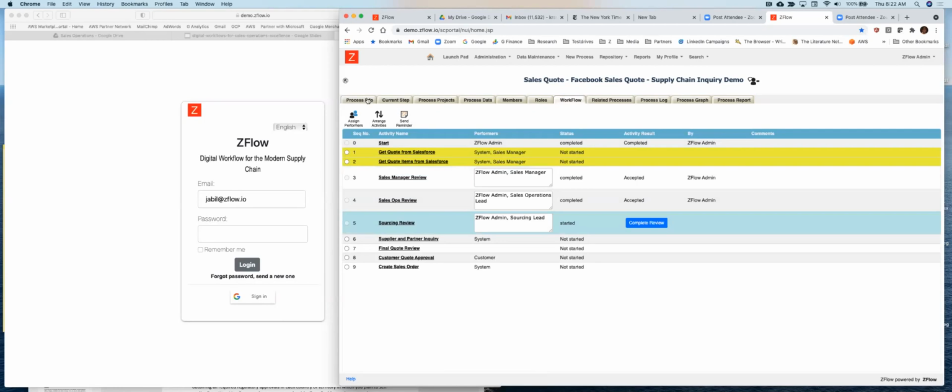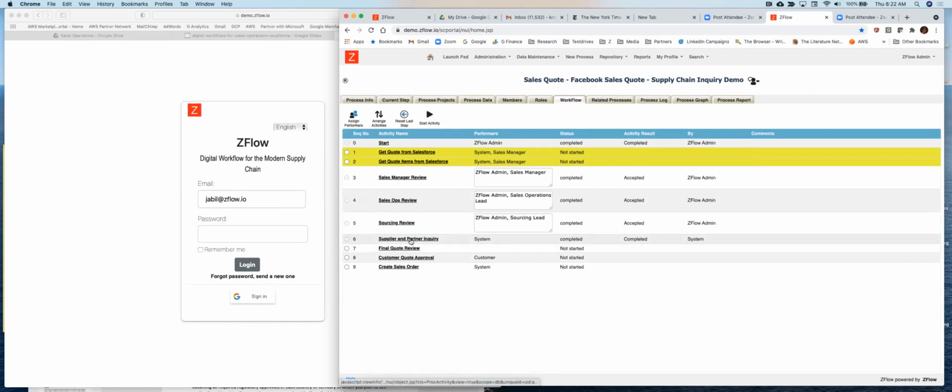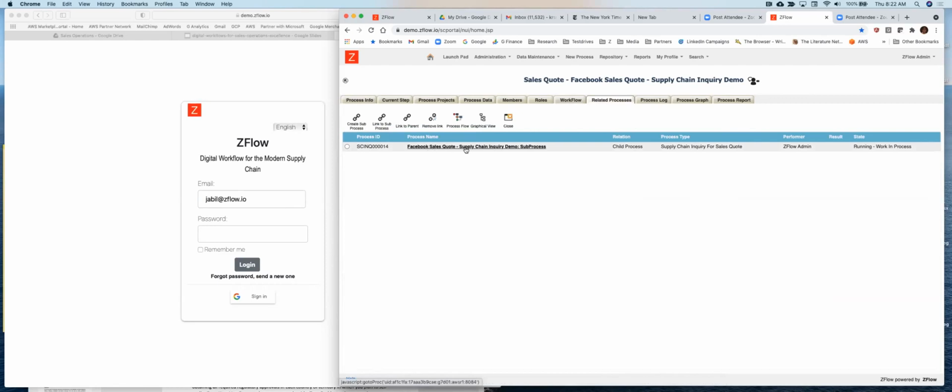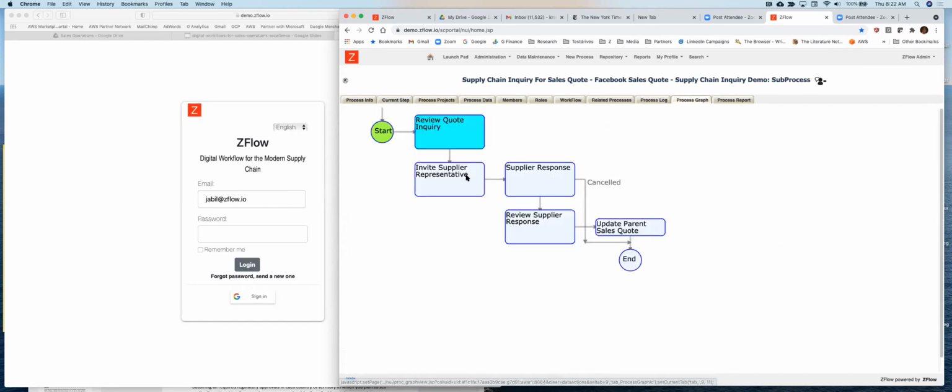We are good with what we are provisioning. Now we said, okay, we need to go get a supplier and partner inquiry, right? So what we have done is created a supply chain process. This is going to Jabil, who is the contract manufacturer. All of that is filled up. And in this workflow, we are going to invite a supplier representative. The supplier will respond, and we're going to review the response and update the parent sales quote.